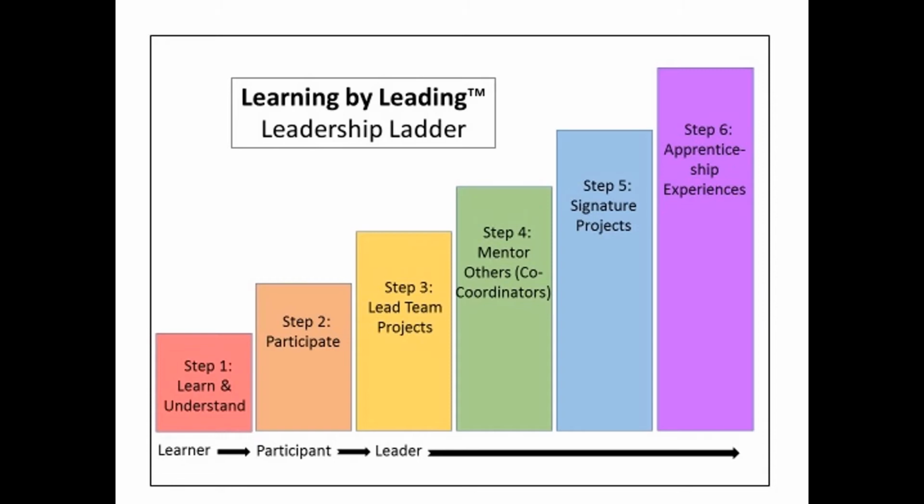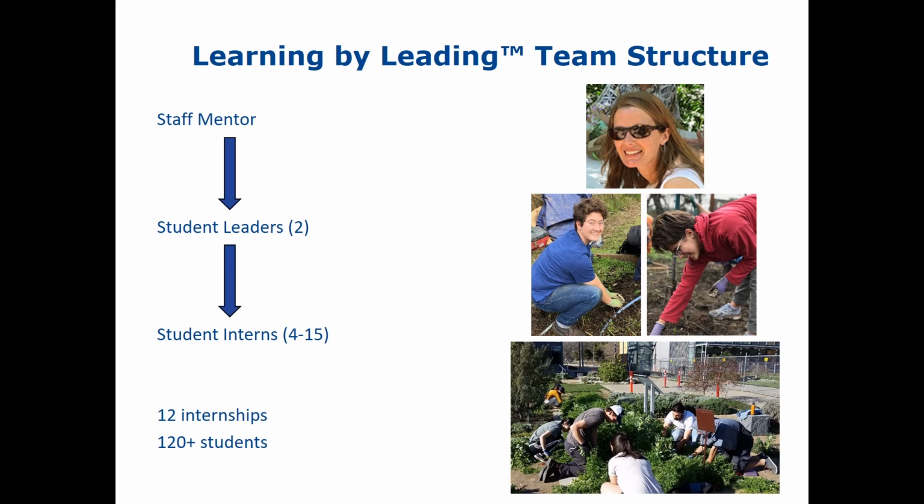It's structured now so that each Learning by Leading team is composed of a staff mentor from the Arboretum and Public Garden, as well as 2 student leaders who've come up through the process from their beginning roles to becoming leaders of teams, and then 4 to 15 student interns on each team as well. And we're up now over 120 students each year, gaining on 150. So there are various teams that have been formed.